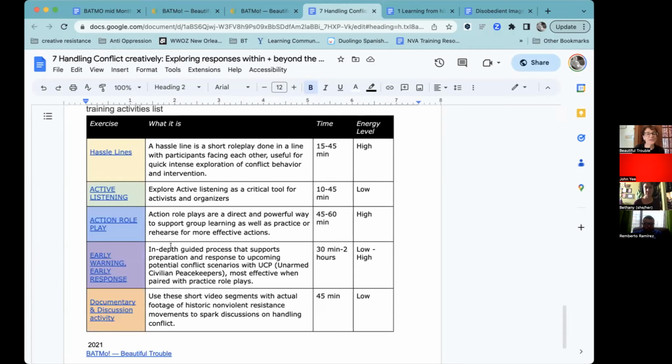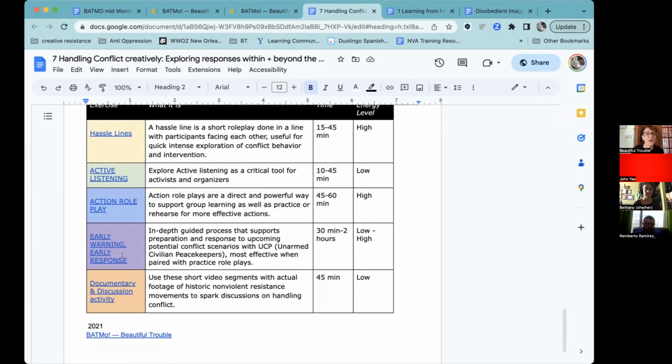And listening. And you can see here we have quite a variety of exercises, from a mini opposing line role play exercise, hassle lines, which I bet many of you have used, to some work on active listening, to how to conduct an action role play, to looking at what we call an early warning, early response practice and preparation of a guided process that supports anticipating issues and preparing to deal with them effectively. This comes from the Unarmed Civilian Peacekeeper curriculum and can be quite useful on many different scales.